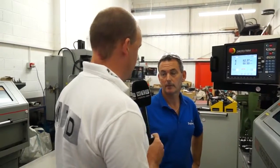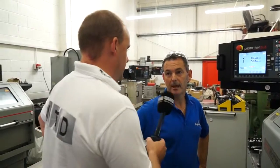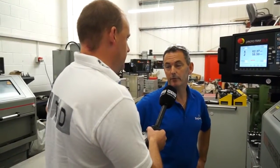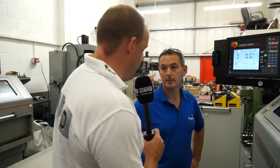So summarise for me how simple all of this is. We've spoken about the SMX control, obviously the SLX. How much difference does it make to your business now you've got these machines with this simplicity? It's made a huge difference. If I hadn't moved on with these SMX, I wouldn't be sort of doing the work I'm doing now. Brilliant. Thank you very much for your time today, Pete. It's been very, very interesting.